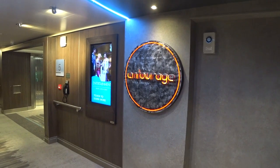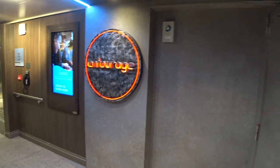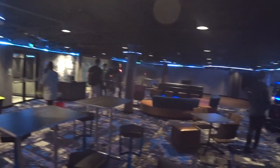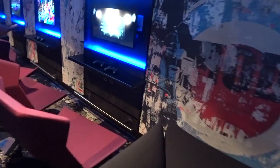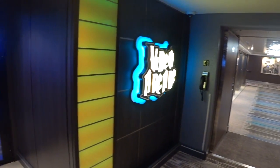Now on deck 5 aft we have Entourage, which is the teen lounge. Jukebox over in the corner, so we have that on during the day so they can pick their own music from the jukebox. We've got things like karaoke. We do scavenger hunts. Just forward of the elevators here, we have the big fancy video arcade.